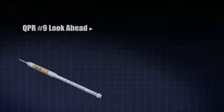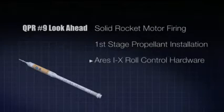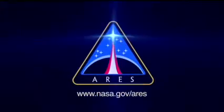Join us again this summer for a solid rocket motor firing, first stage propellant installation, and manufacturing of ARES 1X roll control hardware. If you would like more information about ARES plans and progress, please visit us on the web at nasa.gov/ARES.